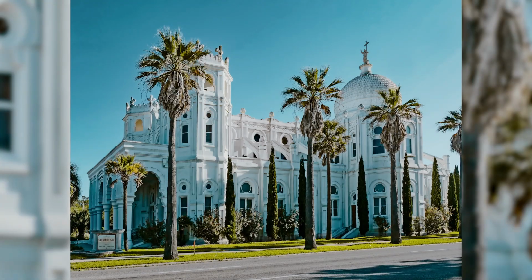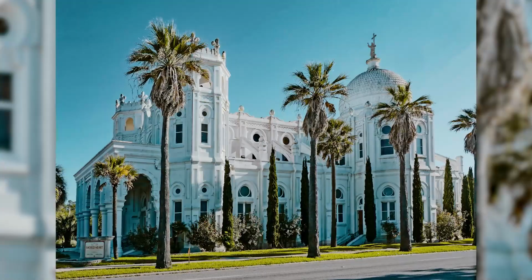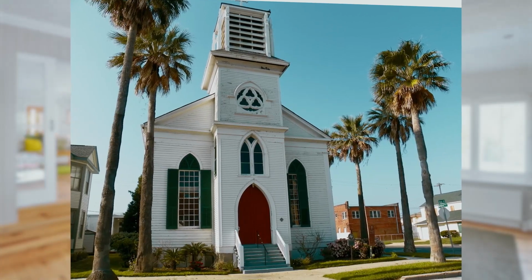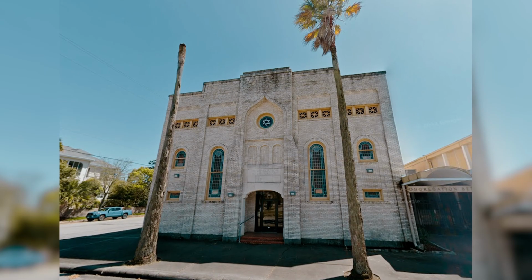I know I say this a lot, but the history on the island is so rich and the people steadfast in their religion. Some of the most beautiful churches can be found right here on the island. Sacred Heart, St. Mary's Cathedral Basilica, St. Patrick's, the 1859 St. Joseph's Church, the First Synagogue Congregation B'nai Israel, and the first black church in Galveston, Reedy Chapel AME Church. The cemeteries here I find so interesting.